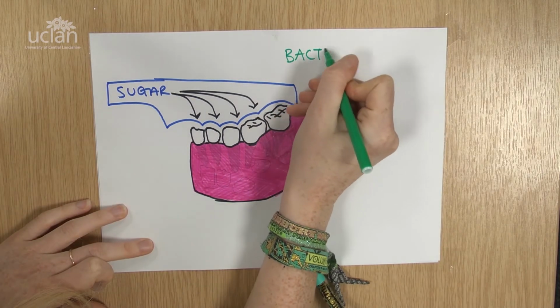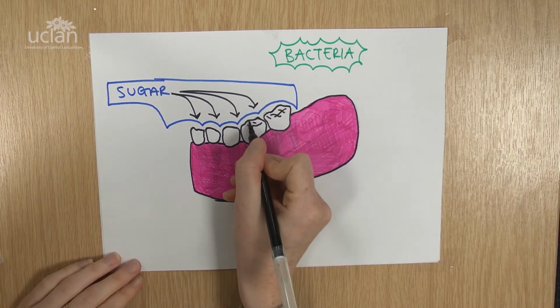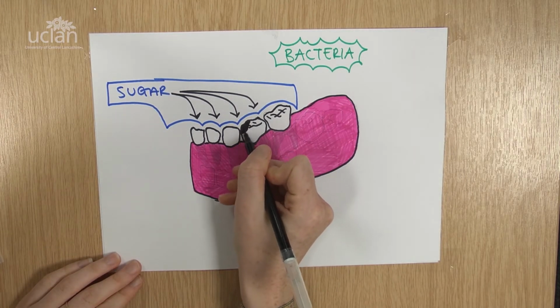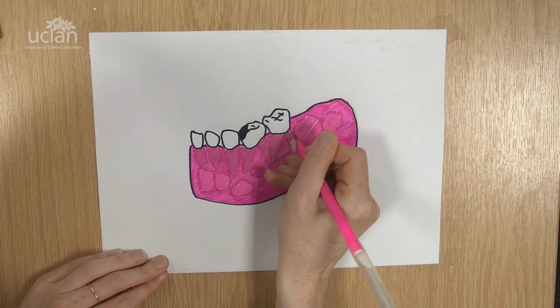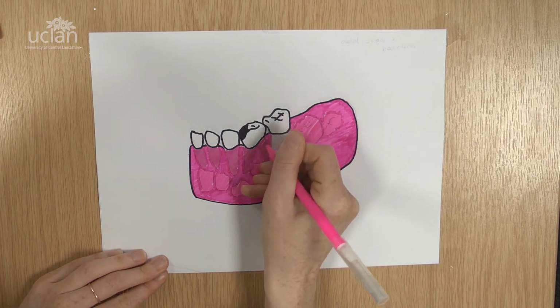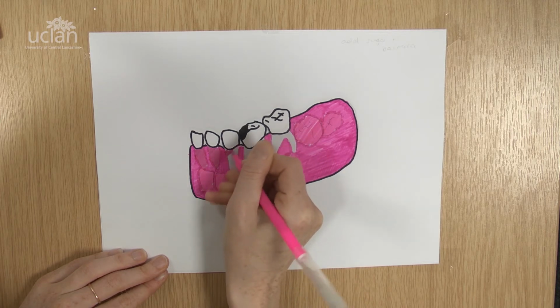If your child has a sugary diet, that sugar combines with the bacteria in the mouth to cause holes in the teeth, or dental decay. The more sugar, typically, the bigger the hole. Sometimes these teeth crumble and need to be removed, but that's only part of the story.